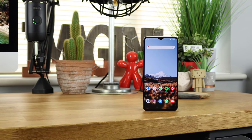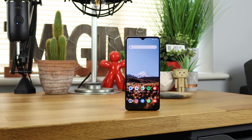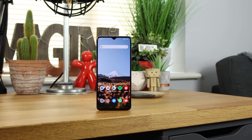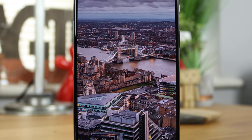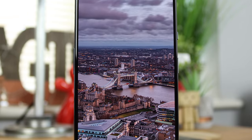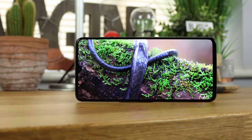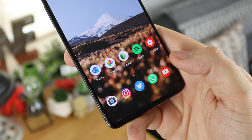Now the screen is a 6.5 inch 1080 by 2400 HDR10+ 90Hz screen. That's a lot of specs, but the main thing to take away is the screen looks great. It's super smooth due to the 90Hz panel, and unlike other refresh rate screens, this one is locked at 90. This does mean that animations, videos, games, they all look great, but you can switch it back down to 60Hz to save a bit of battery life, but as we will soon find out, you don't really need to worry about that. You also have an in-screen fingerprint reader.